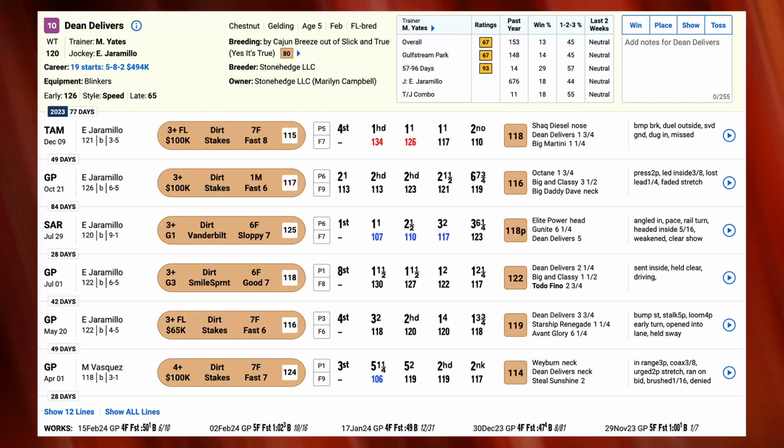Yeah, he has stalked and won in the past, and I think drawing outside definitely gives him the option to get that right kind of trip without taking kickback, just potentially tracking some of the speeds to his inside. And I just admire this horse's overall consistency. He's run plenty of speed figures that put him squarely in the mix in this race. He's been in the exacta 13 of 19 lifetime starts. Even though he doesn't win all the time, he's almost always involved in the finish.